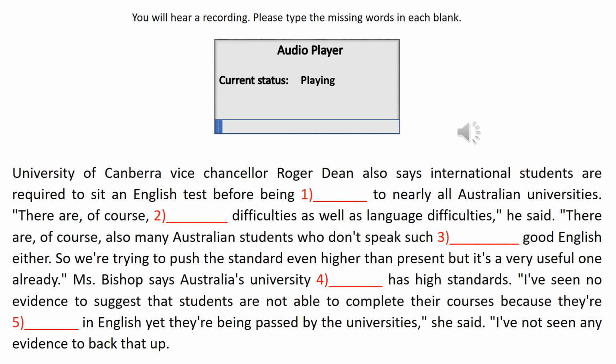University of Canberra Vice-Chancellor Roger Dean also says international students are required to sit an English test before being admitted to nearly all Australian universities. "There are, of course, intercultural difficulties as well as language difficulties," he said. "There are, of course, also many Australian students who don't speak such fantastically good English either. So we're trying to push the standard even higher than present, but it's a very useful one already."